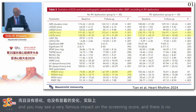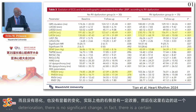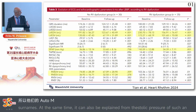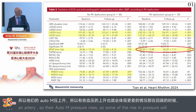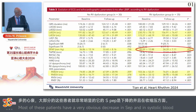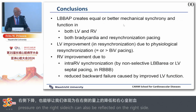But if you now look at the patients with right ventricular dysfunction, they have larger ventricles. And that's also explained by the systolic pulmonary artery pressure. They have elevated pulmonary artery pressure, so elevated wedge pressures, showing the worst situation, like a backward heart failure. And in those patients, you see a significant reduction in SPAP by left bundle area pacing, and that systolic pressure reduction on the right side is also translating into a reduction in right ventricular volumes and an increase in right ventricular ejection fraction. So in those patients, left bundle area pacing is actually beneficial, but likely because of the improvement on the left side.